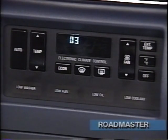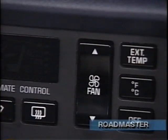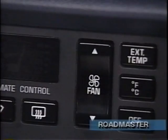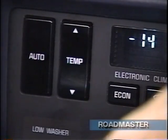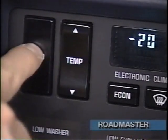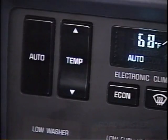To enter diagnostics on the Roadmaster, press and hold the external temperature and off switch until the fault codes are displayed on the LCD. By pressing the external temperature switch again, climate control data is displayed. To view the data list, press the fan up or fan down switch. Once the data to be checked has been chosen, press the auto switch. A diagnostic value is displayed in the LCD.